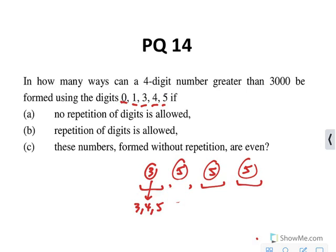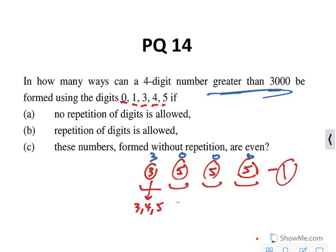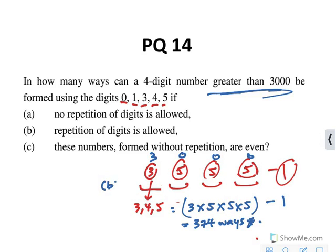But what you need to consider is that you need to also minus 1 possibility. So why is this 1 possibility? Because this possibility could be the fact that you have 3, then this is 0, 0, 0. So this number is equal to 3000, but we want it to be greater than 3000. So it's 3 times 5 times 5 times 5, and remember to subtract away 1 way. So the total answer will be 374 ways. So this is for part B.